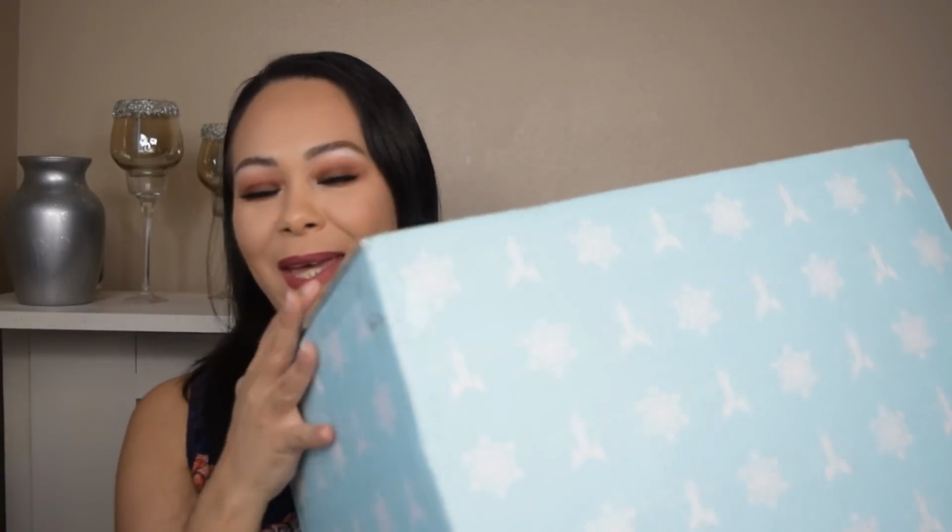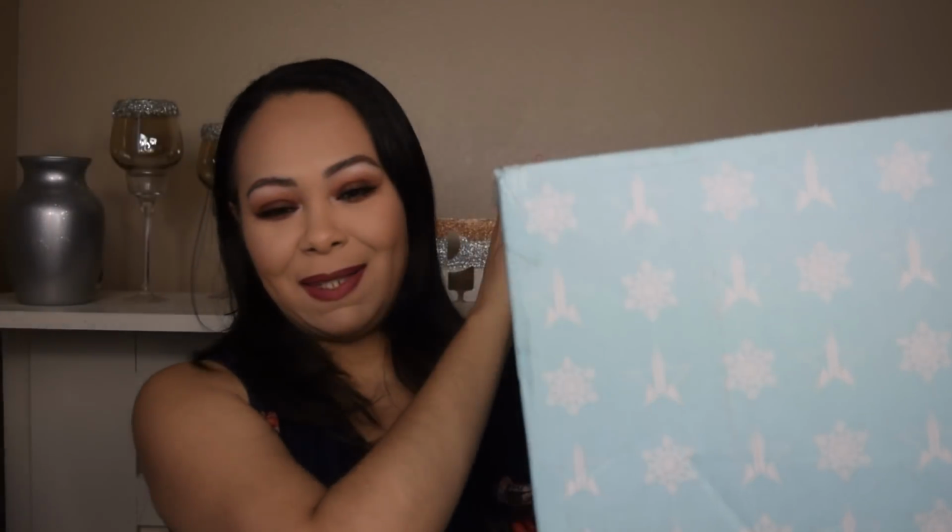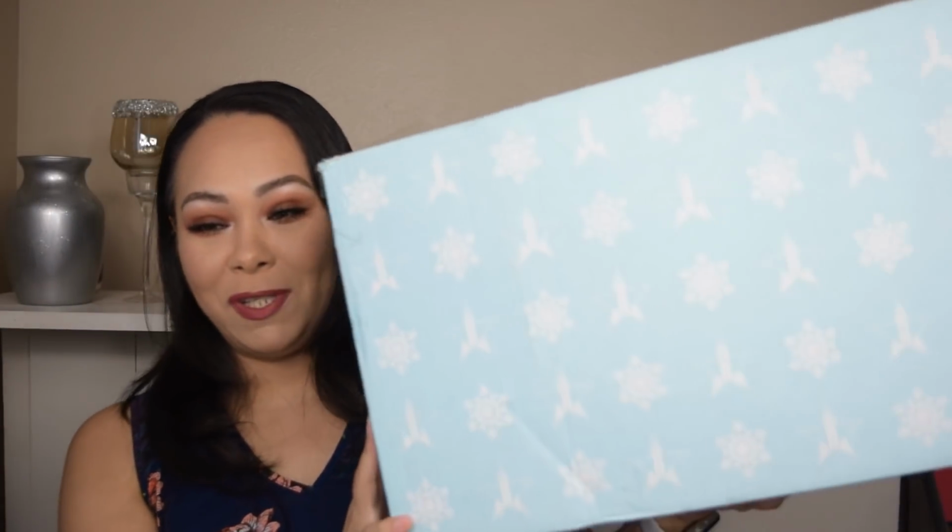Guys, look at this box. This is huge. This is big, barely fits in the camera. So let's go ahead and open it together. And let's see, like I mentioned, it's gonna bring 10 items, $175. So let's see if this is worth it.